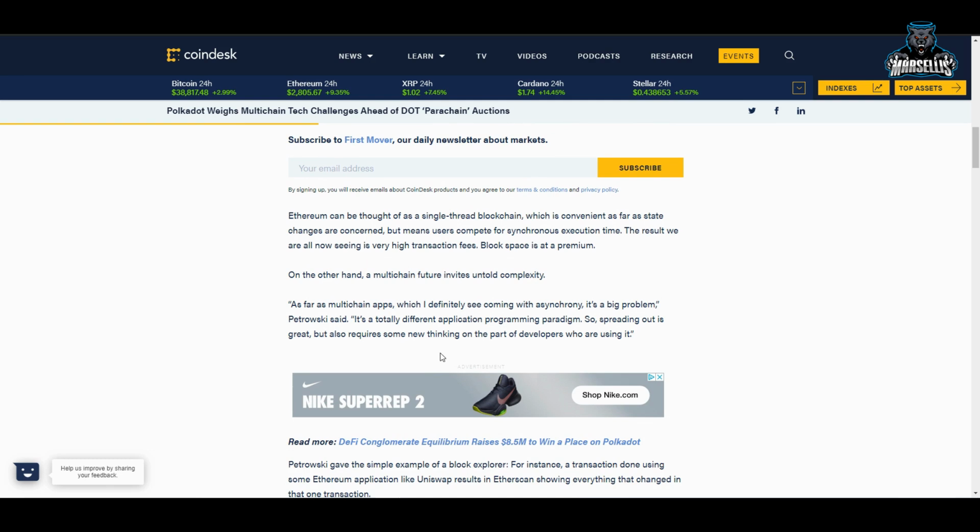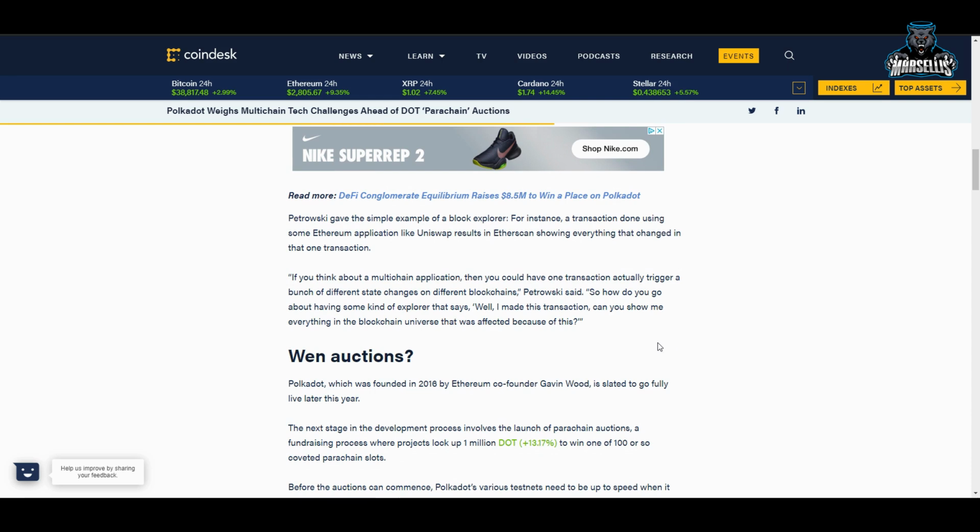On the other hand, a multi-chain future invites untold complexity. A multi-chain future, that is the main thing we need to look at. That's what Polkadot is bringing to the forefront, bringing to the table. As far as multi-chain apps, which I definitely see coming, asynchrony is a big problem. Petrowski said it's a totally different application programming paradigm, so spreading out is great, but it also requires some new thinking on the part of developers who are using it. So let's keep going with this.